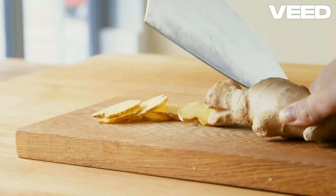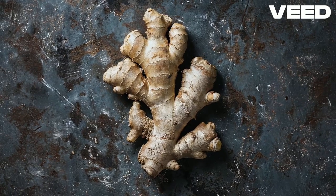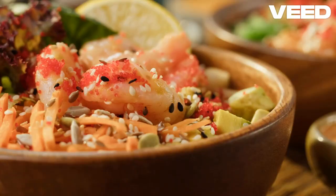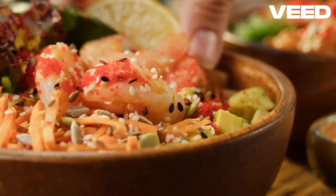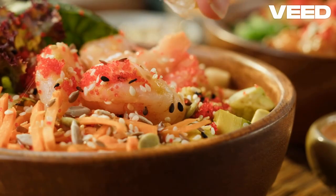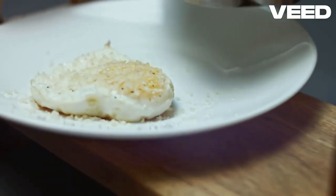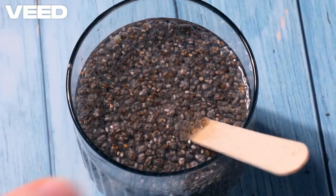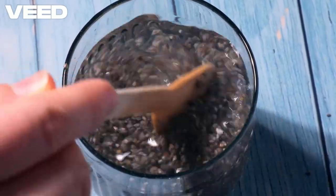This golden root is packed with curcumin, known for its powerful anti-inflammatory properties. Now, squeeze in the juice of half a lemon for that zesty kick and a dose of vitamin C. Add a pinch of black pepper to enhance the absorption of turmeric. Finally, mix it all with a cup of water or coconut water for a refreshing twist.